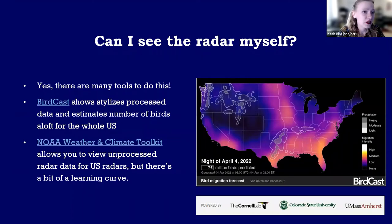Can you see the radar yourself? Yes, there are many tools to do this. And the tool that I like to recommend for beginners or bird interested people is called BirdCast. So BirdCast is a product produced by the Cornell Lab of Ornithology, Colorado State University, and UMass Amherst. And it's a very stylized product. And I've linked to it here.